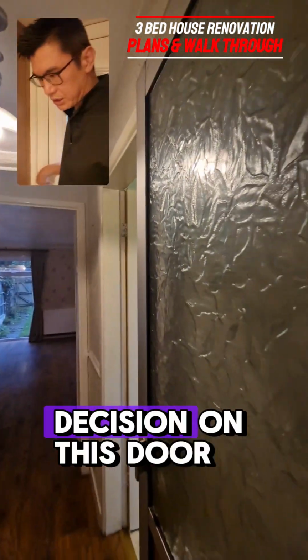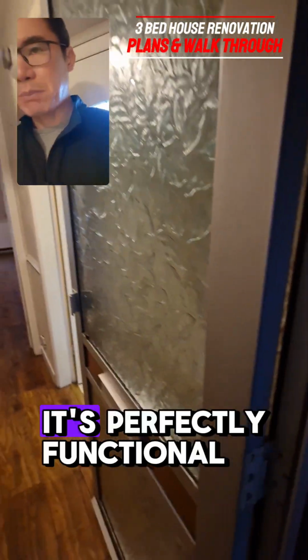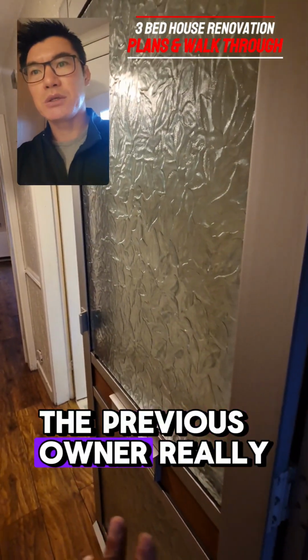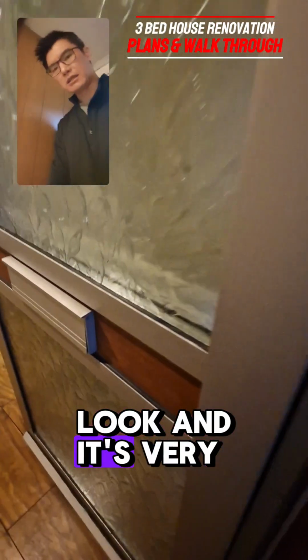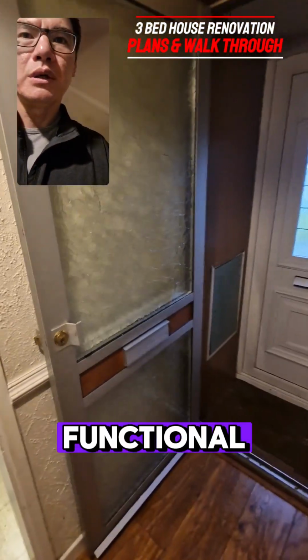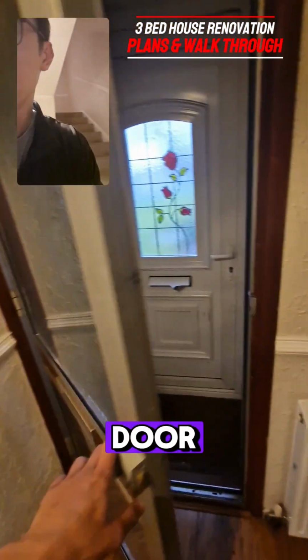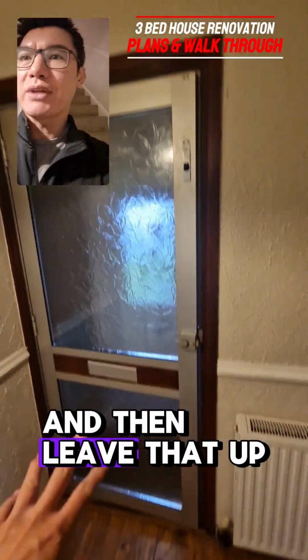We need to make a decision on this door. It's perfectly functional. The previous owner really looked after the place, but unfortunately it does give a certain look and it's very dated. So the first decision you have to make is whether you want to keep the door, which is perfectly functional, or replace it with another door. Maybe we can modernize the rest of the property and then leave that.